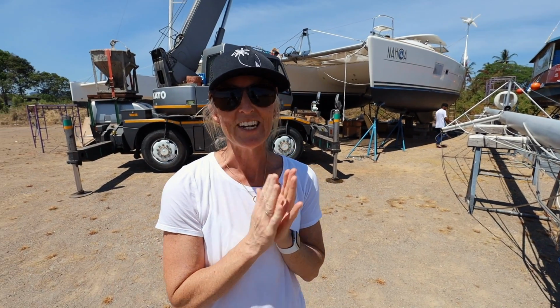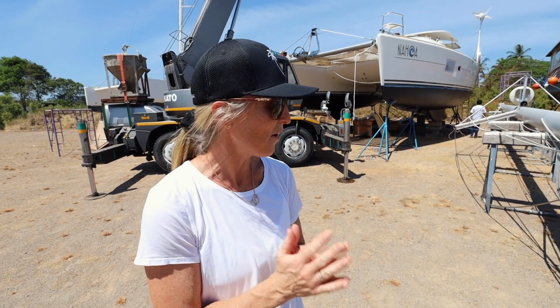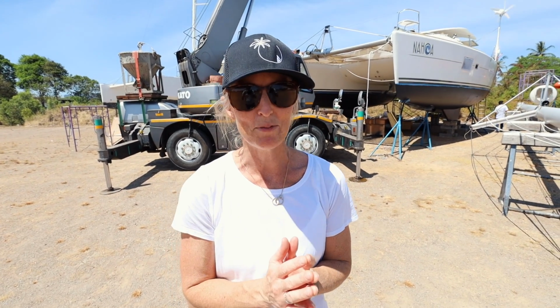Everything looks beefy and new. It feels good to have new rigging. It feels good to be confident in what you've got up there and what's holding up your mast.